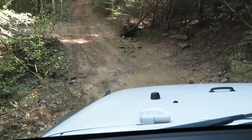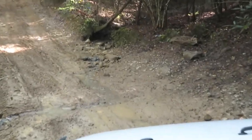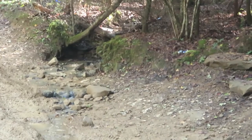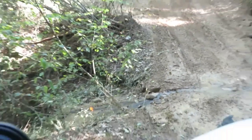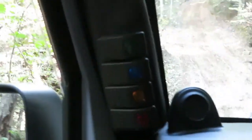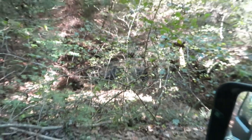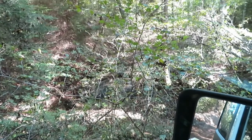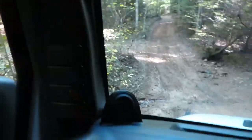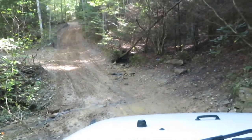So we just came through a little bit of a technical section, but I just wanted to stop and record this because this is rather nice. It's just a little old creek flowing down, crossing the trail, and on its way on. Let me pull down here a little bit, try to get this. You can't really see it through the trees, but there's actually another creek that runs into it and it comes down a little rock face. But this is pretty much southeast Kentucky in a nutshell.